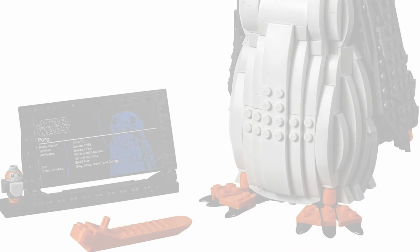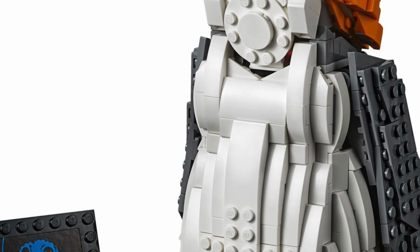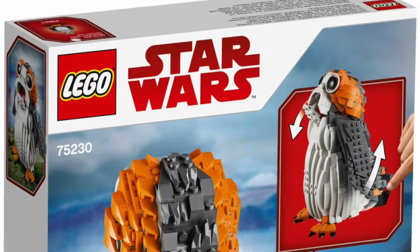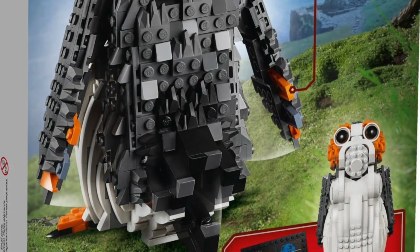Moving on, we have the Porg, which is one of the cutest or scariest LEGO sets of all time, depending on who you ask. But it's definitely an awesome set based on the Porgs from Episode 8. He's got his little plaque, he's got the actual Porg minifig included, and then of course he can open his mouth and flap his wings.